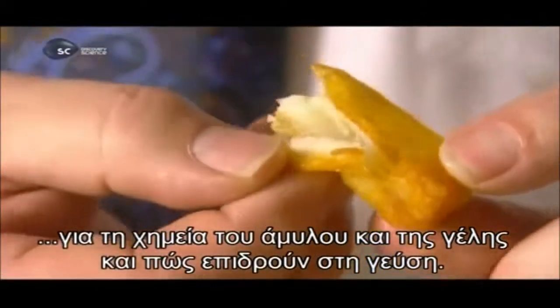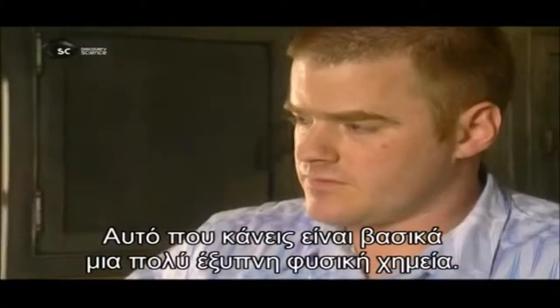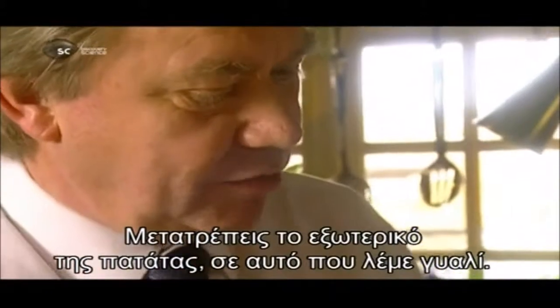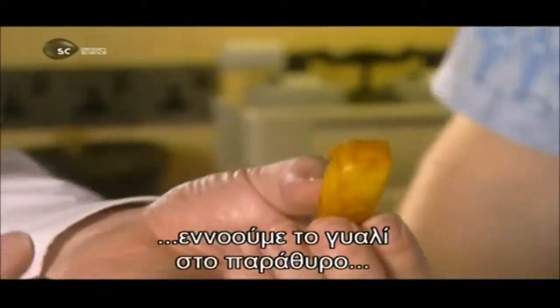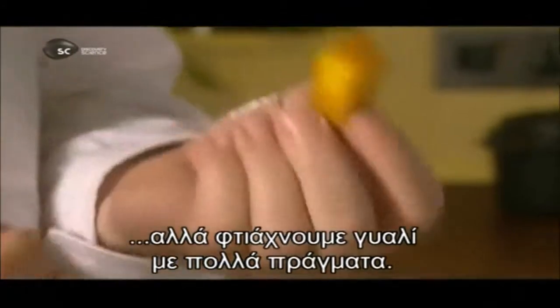You're really doing quite a clever piece of physical chemistry, because you're turning the outside of the chip into what we call a glassy state. Now, we normally think of glass as you get in window glass in the windows, but you can make glasses out of lots of different things.